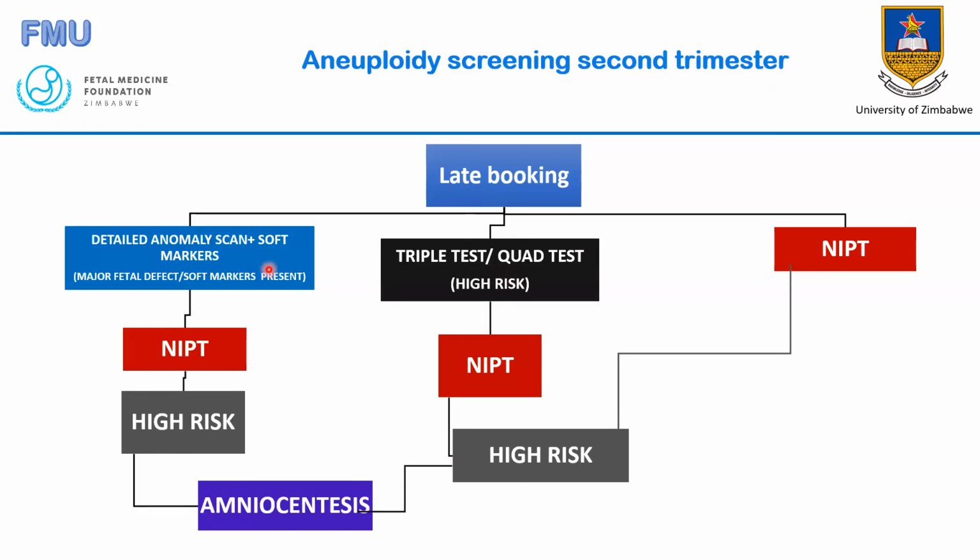We can offer them a detailed anomaly scan and look for soft markers. If we do not find any soft markers and we don't find any defects, we can leave these women alone and reassure them that their chance is less than 1 in 200. If they are happy to take that chance, we leave them alone. However, if we find soft markers in the second trimester, we go for the NIPT. If there are major defects, of course, there's no need to go for the NIPT. We go straight for the amniocentesis.